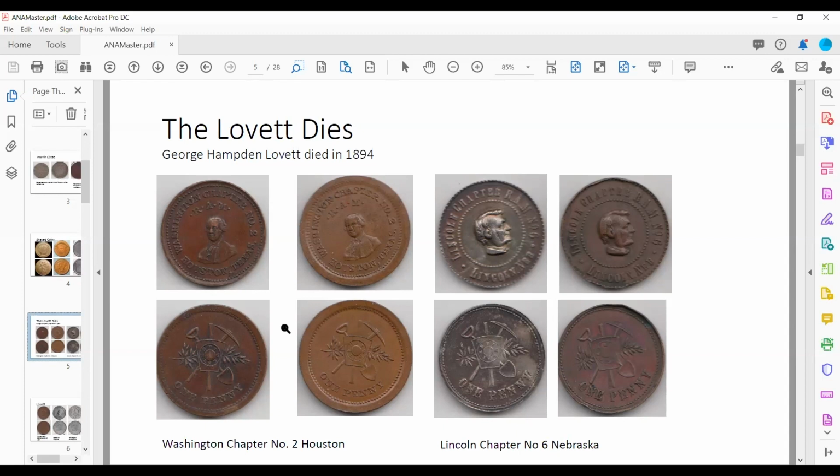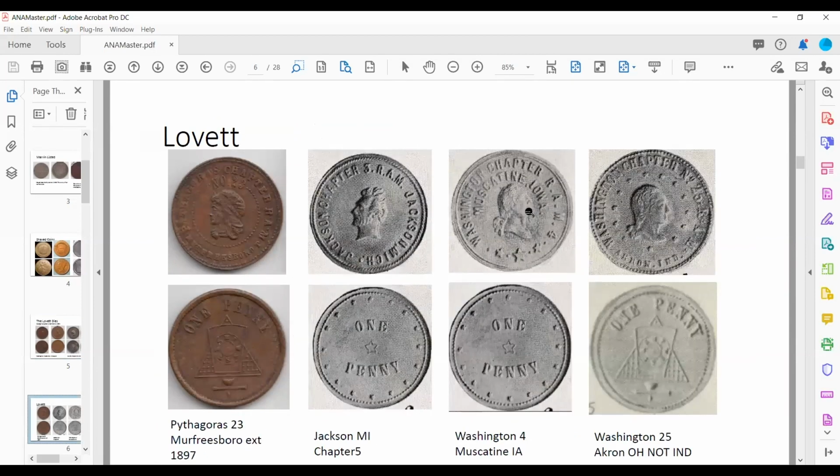Well, Wright in his book named it the Kalamazoo die. He didn't name the company. But then he sent me some stuff the other day on Henderson Ames. Henderson Ames didn't have any die sinkers. They used dies done by other people. So Lovett made the dies and they used them.